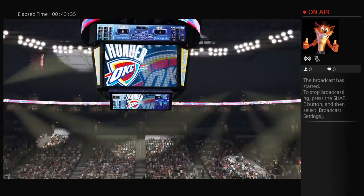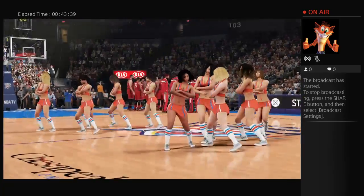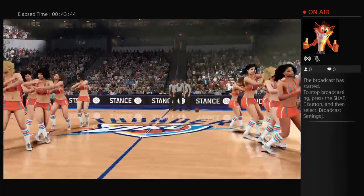OKC, make some noise. Well, we're getting back to the action now. It's been a one-team show so far. We'll see if that changes here in the third. A fantastic game from DeMar DeRozan so far.